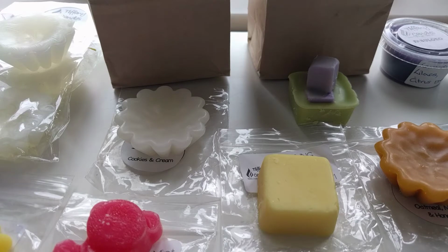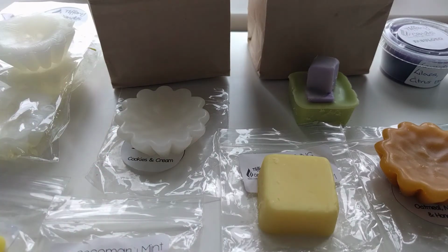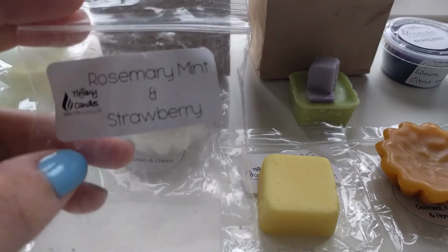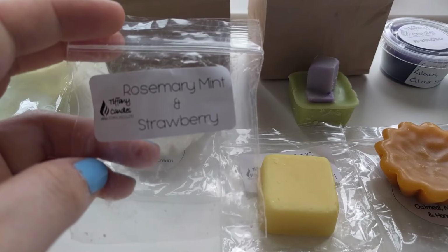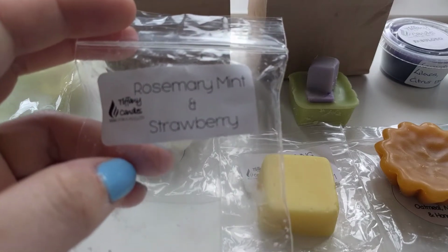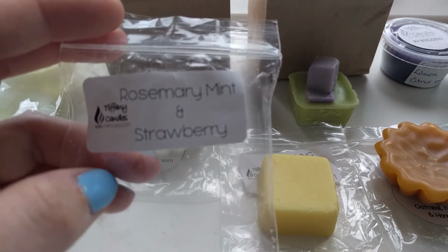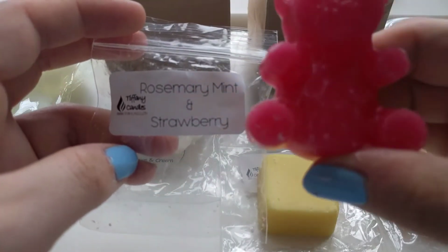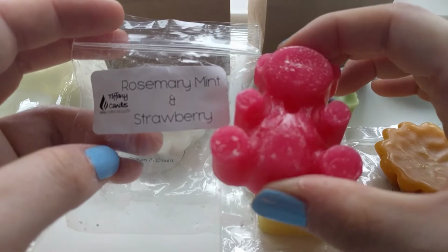Most of Tiffany's wax, especially in the samples, are paraffin or parasoy, so I will jump to when it gets to a soy. So the next one is rosemary, mint and strawberry. This is one that she mixed ready for her samplers, I think. Nothing's focusing. I'm sorry, I don't know why it's focusing. And this one is a cute little teddy tart.